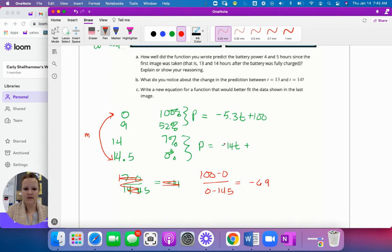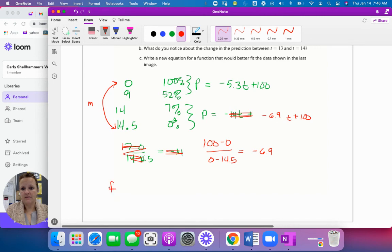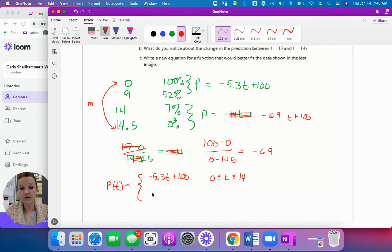So our function would be negative 6.9 t plus 100. Okay? So what we would do is write a function. Our power function equals negative 5.3 t plus 100 when our time is between 0 and 14. And then our function would be negative 6.9 t plus 100 when we are in between 14 and 14.5. So that is our piecewise function.